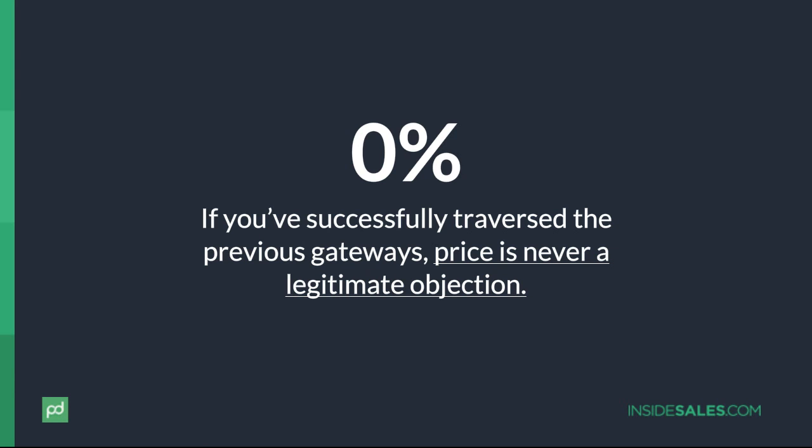Now, you might be thinking, well, they really don't have the budget available. Well, let's think about it. If they don't have the budget available, but they're going to miss their sales targets, and your solution has the ability to help them hit them, what price is not worth it? You're actually going to be stuck in Gateway 3 in that instance. You're not actually stuck in Gateway 5.